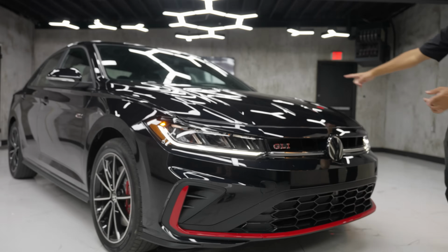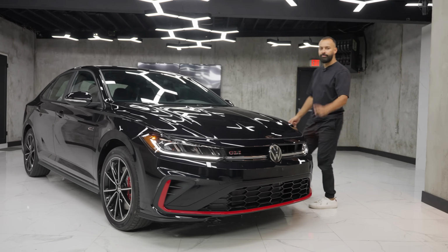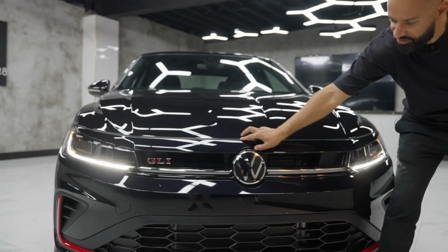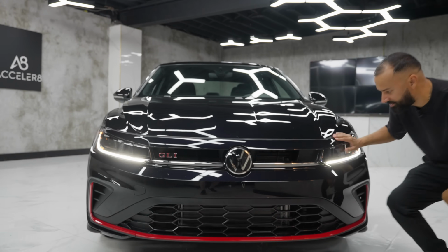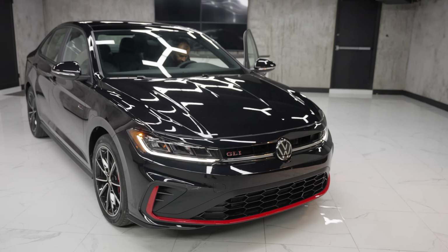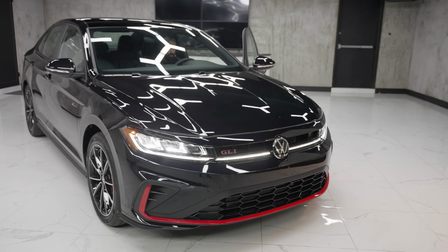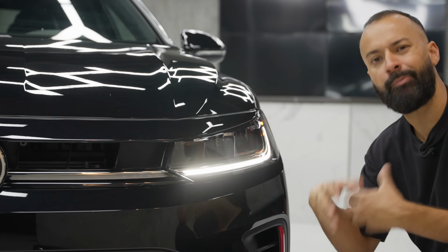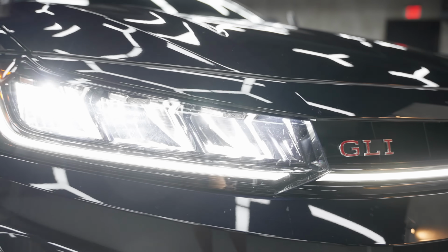So let's talk about aesthetics on the front of this refreshed GLI, most notably this unibrow. Check it out. It is nice and thick. Anthony Davis would be jealous. Moving down from there, you have a connected light bar, or a center bar, that illuminates when you put the lights on. You have 3 individual pockets, I guess, and it looks a lot more like an Arteon now.